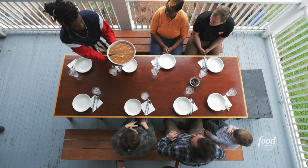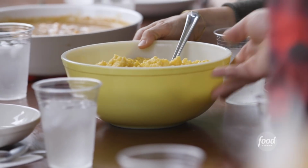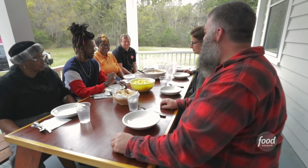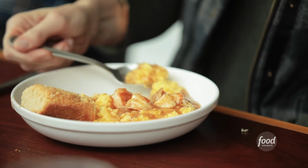Greg's family and Miss Emily's daughter join us for her famous shrimp and grits, back porch style. I was most impressed, Greg, by the grits, which I thought would take hours and hours and hours to cook, and she managed to do it in like no time. I know, she makes it look a little too easy. But we should all eat. Let's feast. Gravy. A little more gravy.